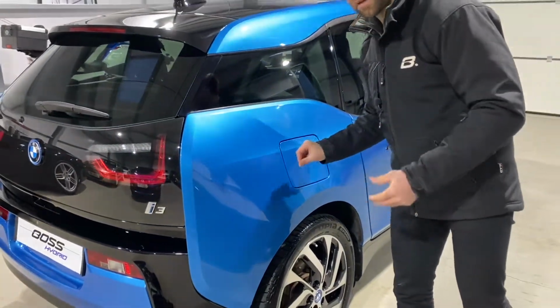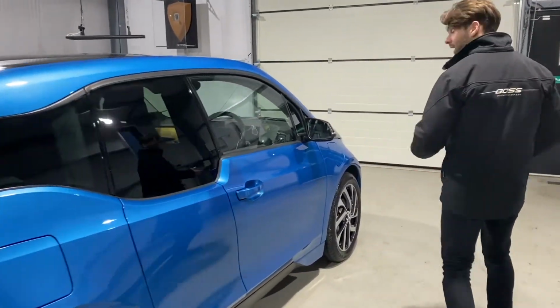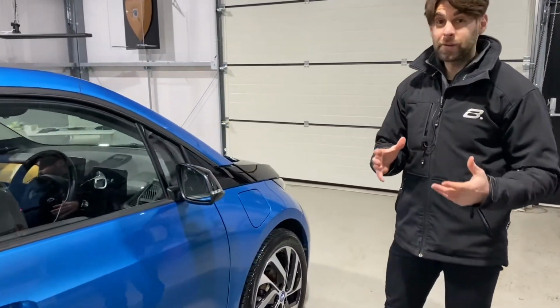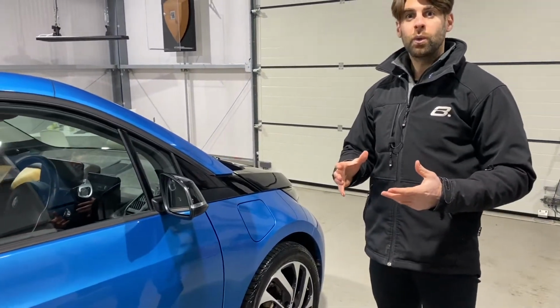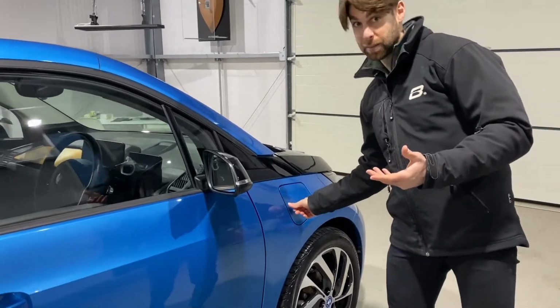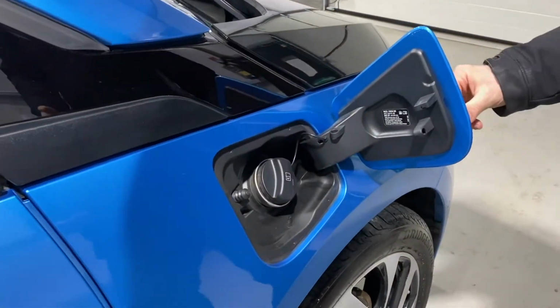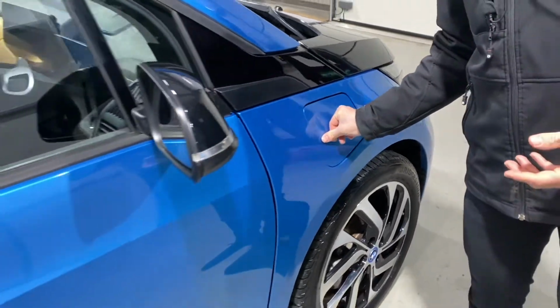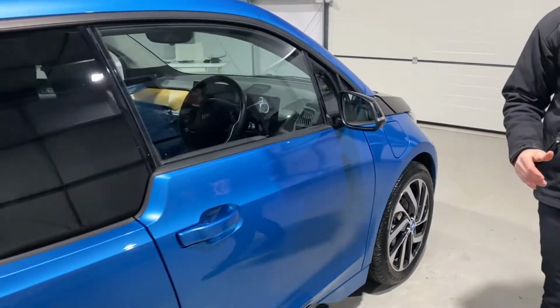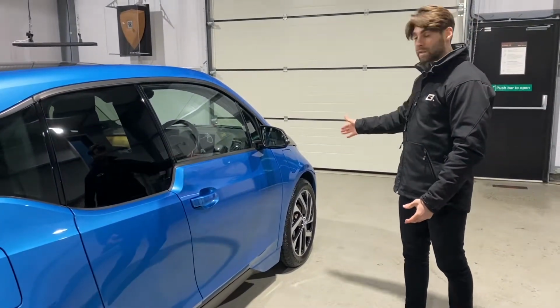Closing that. And as I mentioned at the beginning of the video, this car's a range extender. So it has a small petrol tank. It has roughly an extra 80 miles of range when you fill that petrol tank up. It's a lovely thing to have. You fill it up here, it's at the front here, just like a normal petrol car. And the idea is that if you are running short or you're in an area where you can't charge the car, you have this insurance policy.